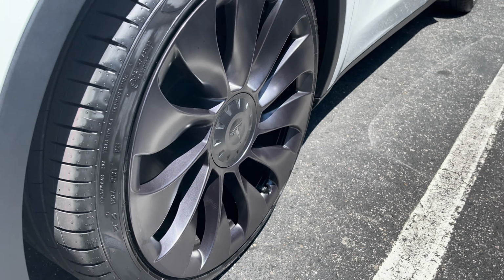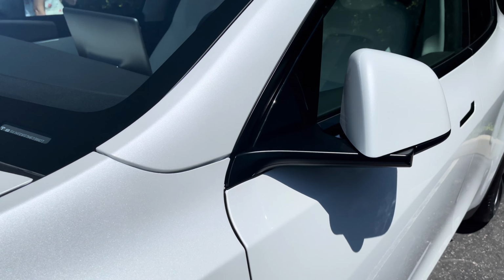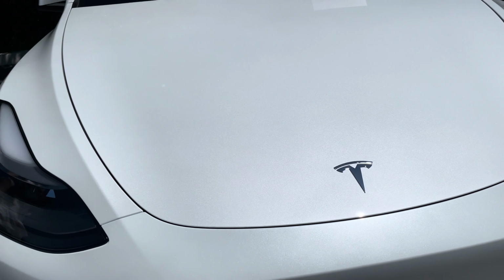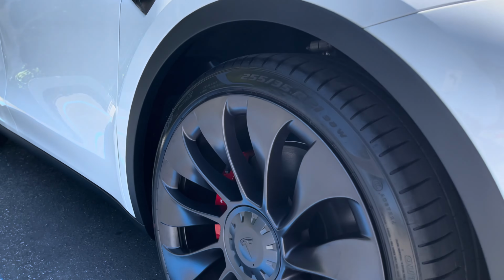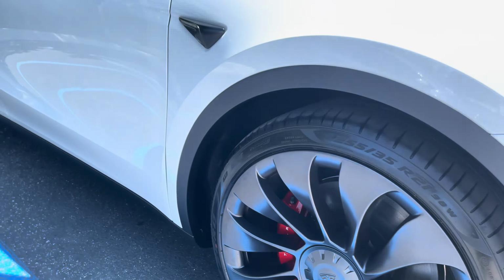21-inch Überturbine wheels, checking for curb rash. It looks fine. Panel gaps look pretty good actually in comparison with the 2020 model that we reviewed. The front usually is misaligned, but here it looks very even. I guess Tesla has been watching videos. The headlights are very flush to the body, the fenders. Front second wheel looks good.